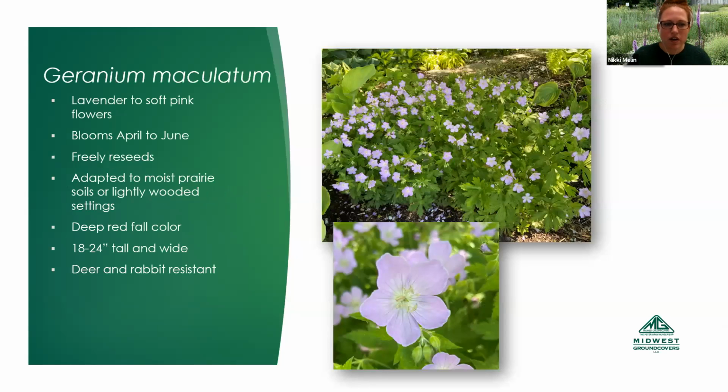So the first one that we're going to talk about is Geranium maculatum. You might be a little more familiar with this one. I feel like it's a more common native, but great for shade. It will take a little bit of sun if you have that kind of situation, a woodland edge, but it does like full shade as well. This is one of the earliest flowering natives that's not a spring ephemeral. You will see this one blooming April to June.